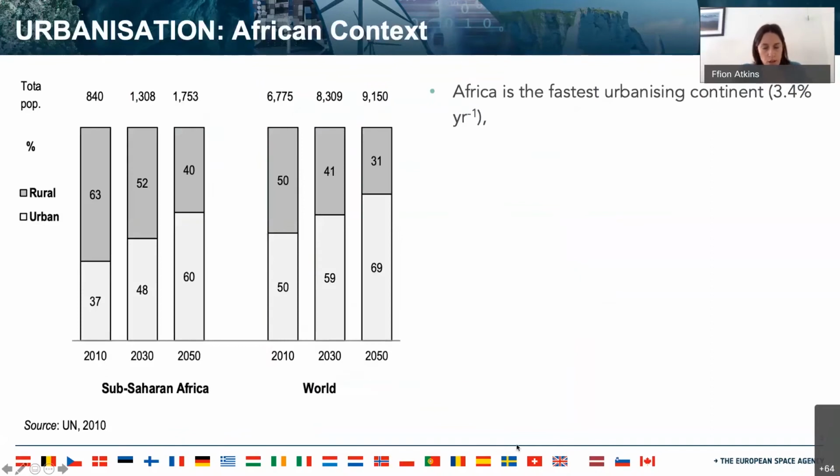So to put urbanization into, if I may be so bold, an African context, globally we are becoming a more urban society. By 2050, we'll have about 70% of people living in urban areas. In sub-Saharan Africa, slightly less, but the rate of change is much more dramatic. So Africa is one of the fastest, if not the fastest, urbanizing continents.